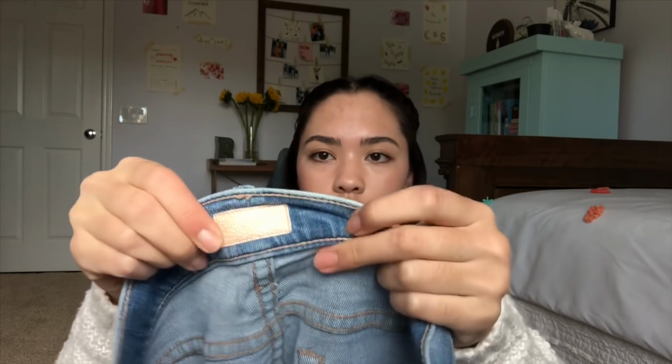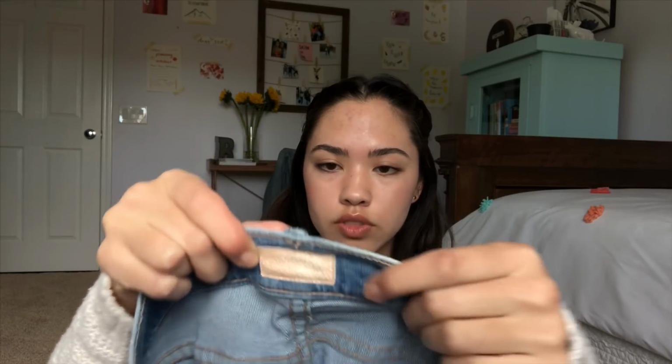They're super cute, and they were $12, so to get Levi's for $12 is a pretty good steal. Next is another pair of jeans, and these are by Mother. They've got a cool tag right here and a little tag on the back, but these are from Mother, and they're this light wash.